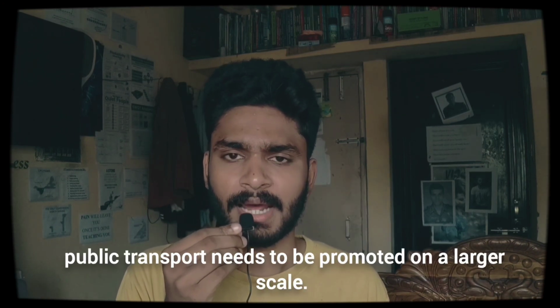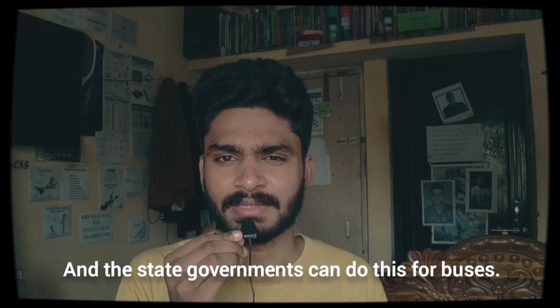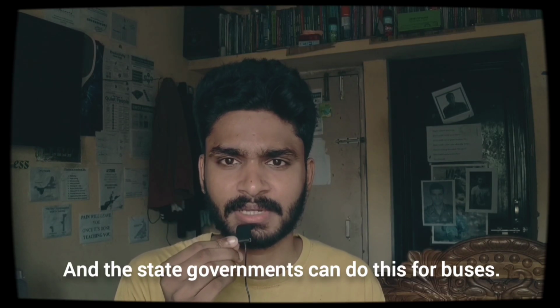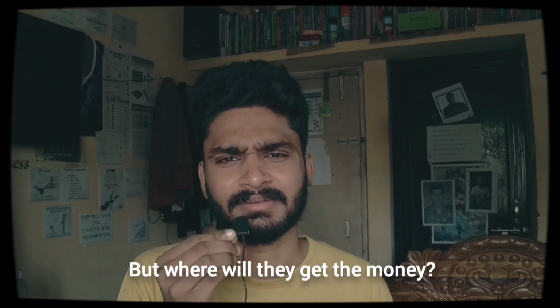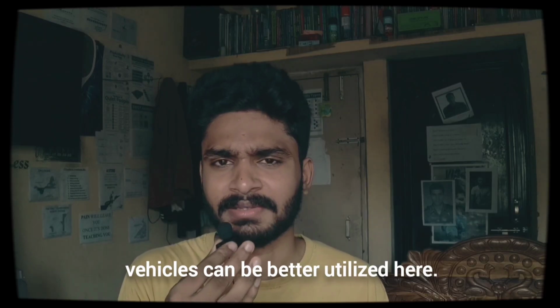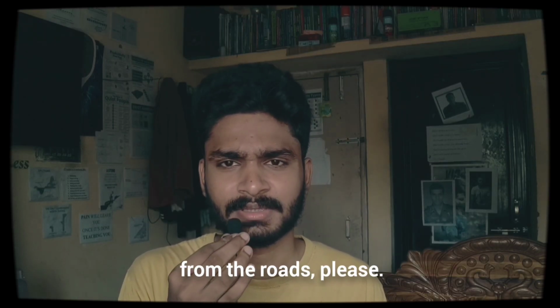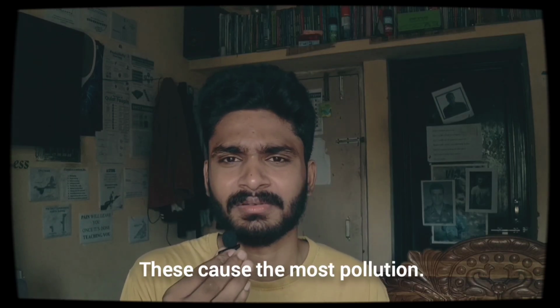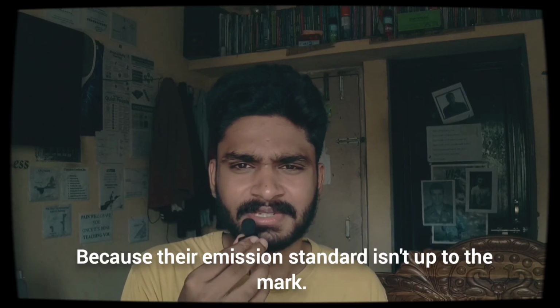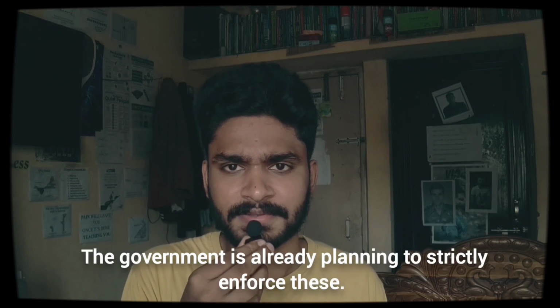First and foremost, public transport needs to be promoted on a larger scale. The central government needs to do this for metros and trains, and the state governments can do this for buses. But where will they get the money? The money spent on highways being built for vehicles can be better utilized here. Second, take the older polluting vehicles off the roads, please. Vehicles older than 15 years cause the most pollution because their emission standard isn't up to the mark. The government is already planning to strictly enforce this.